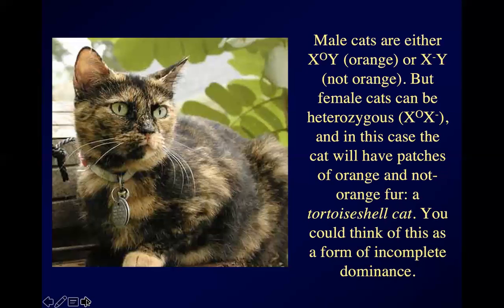Females, however, can be heterozygous because they normally have two copies of the X chromosome. And if you have a heterozygous female cat, the cat will have patches of orange fur mixed with patches of fur that isn't orange, that might be black or brown or something else, depending on what other genes the cat has. That's a tortoiseshell cat. Here's a tortie right there. For your purposes, you can think of this patched orange versus not orange coat as being like a form of incomplete dominance.